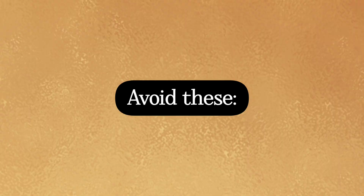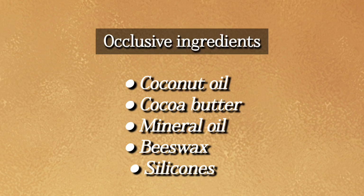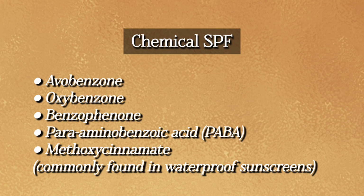Occlusive ingredients will trap sweat and sebum in the skin, leading to more breakouts, so you will definitely want to avoid them. Chemical sunscreens are cautioned against because they can cause you to sweat more when UV rays are absorbed into the skin and transferred to heat. This can irritate acne and sensitive skin.